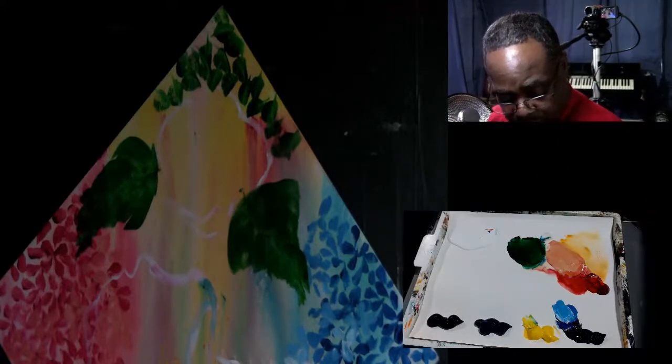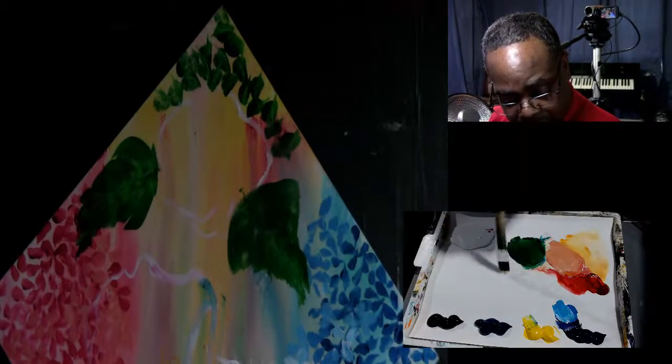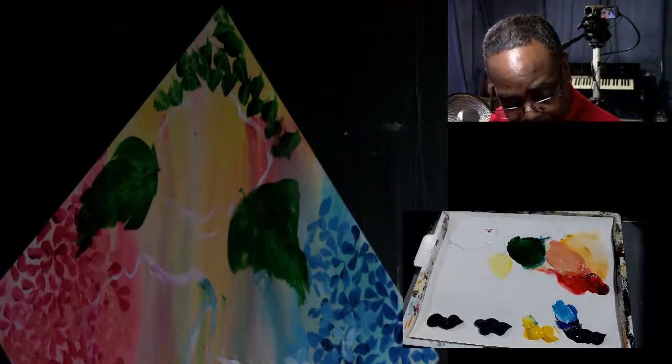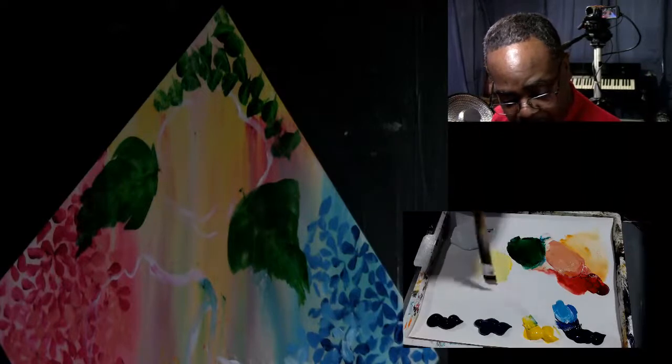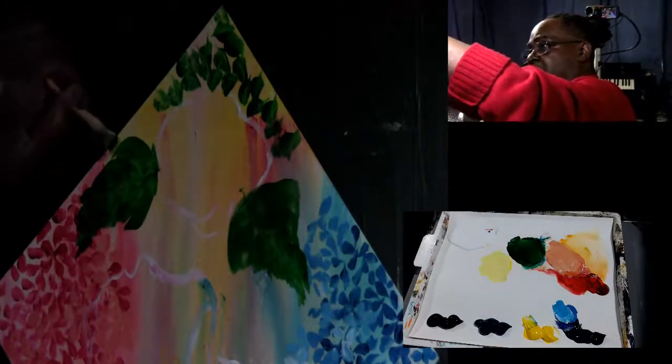And let's play with a little bit of yellow and white. So we'll get a little bit of yellow. We'll put it right around in here. Get a little bit of white, beef up that yellow a little bit. A little bit of glycerin, loosen up the paint. Just like that. Okay. Let's get that glow right here.